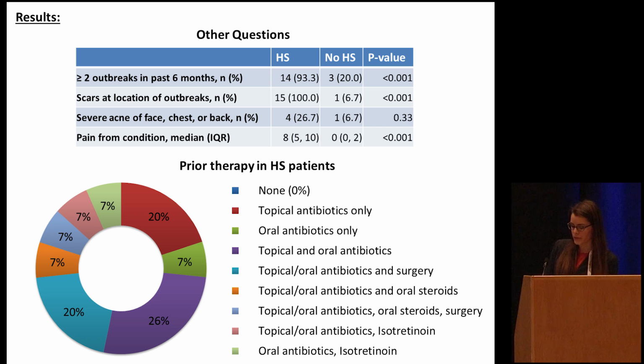We also included in the treatment section questions about use of adalimumab, infliximab, etanercept, CO2 laser, ND-YAG laser, and spironolactone, but no patients in the pilot study reported these treatments.